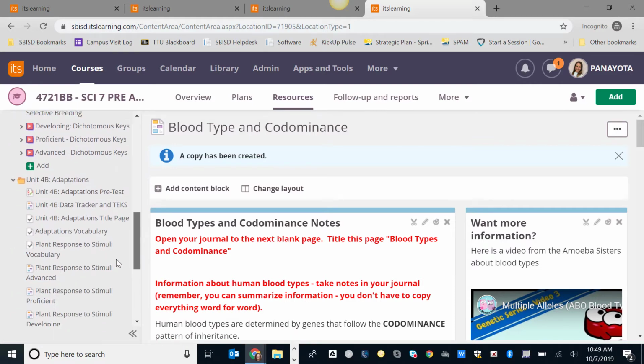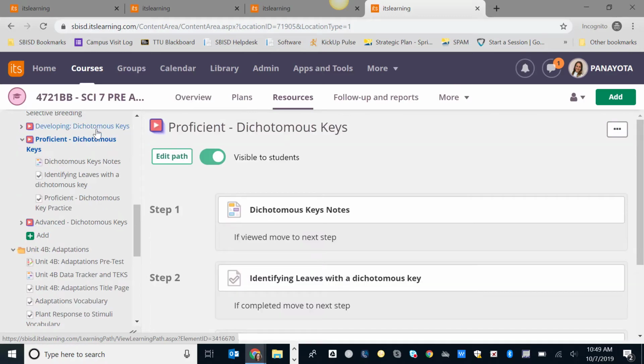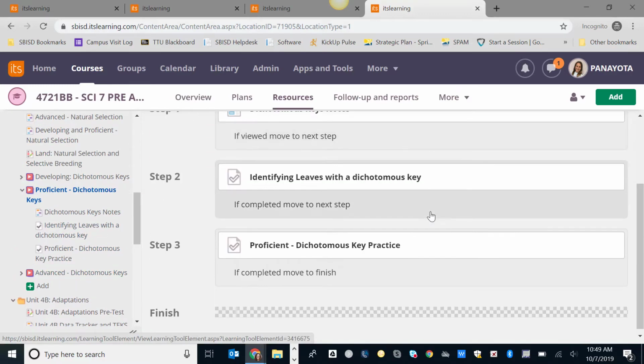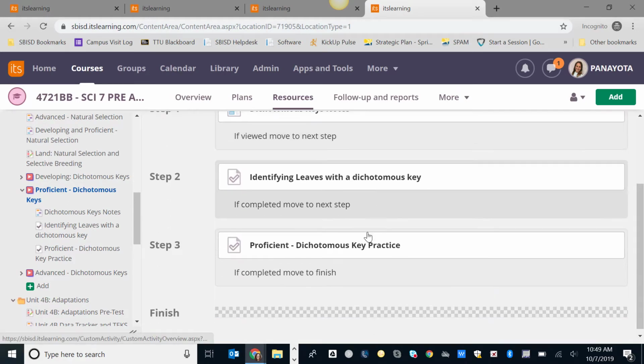And then as I got further along, I started actually doing multiple different pathways. I have a developing, I have a proficient, and I have an advanced, all with different steps and things that the students can do. So it gives them some notes, it gives them a task to complete, and then a practice as well. And so these were not necessarily graded items on its learning, but it helped the students know exactly what they needed to do in their process to learn about dichotomous keys.